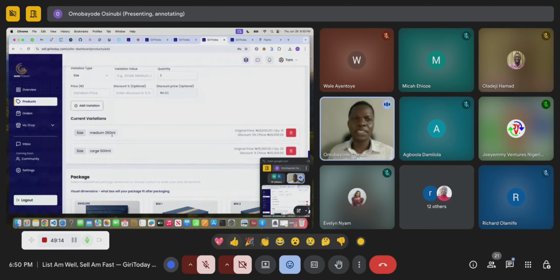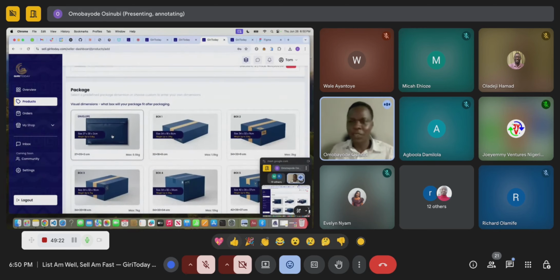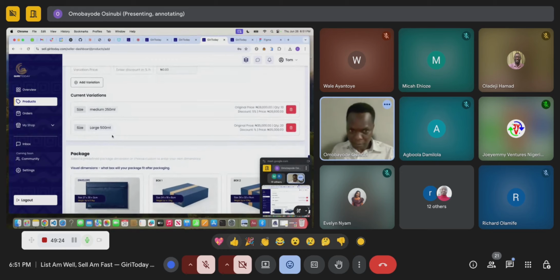Unlike, is it big? Is it small? I don't know, let me leave it. It should not turn out to be one tiny thing like that they will bring for me. So the buyer already knows what he or she is expecting.